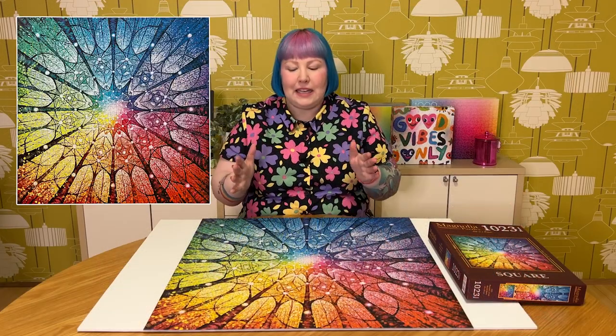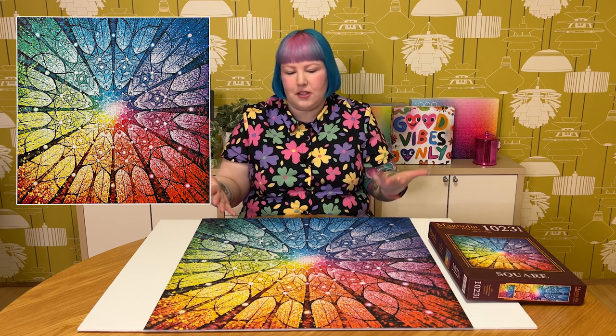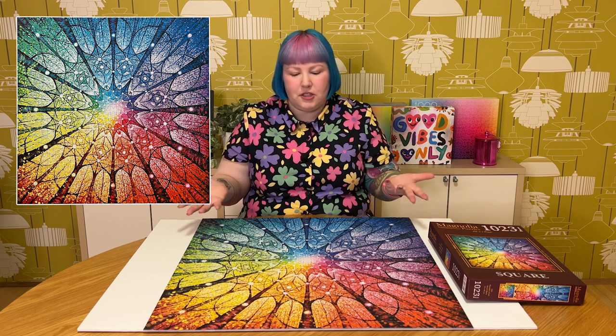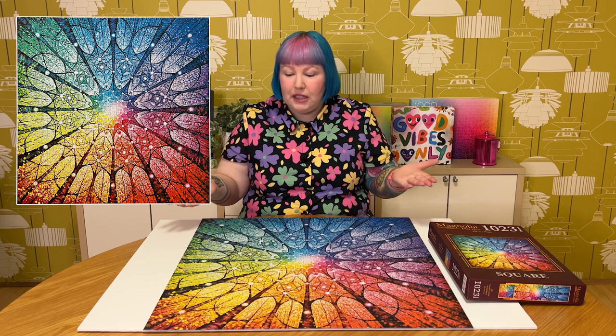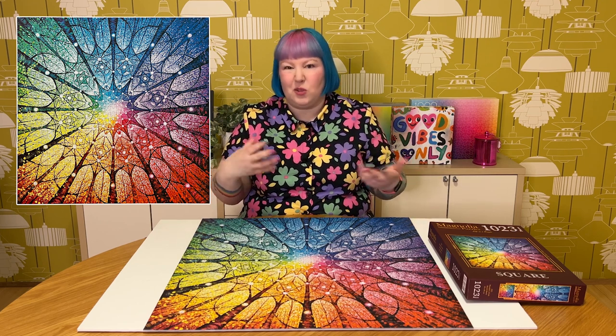So I am back and I finished this gorgeous puzzle. Yeah, I really love how it's turned out. It's so colourful, really uplifting and positive, everything I was hoping it would be. But it was a bit more challenging than what I'm used to with gradients.